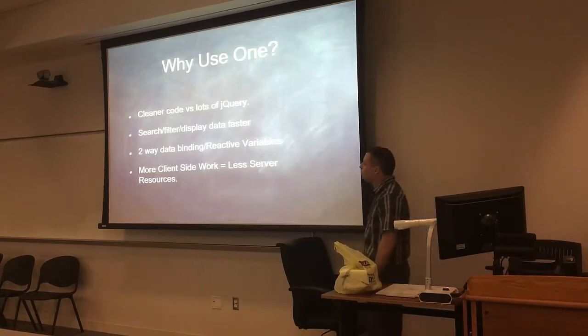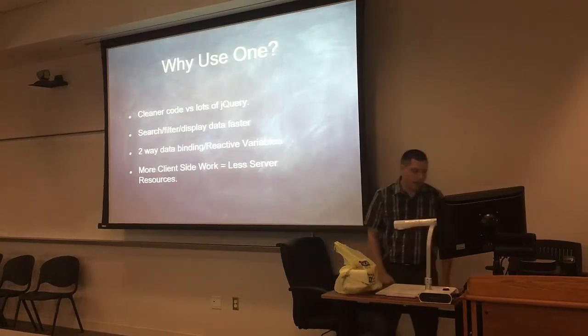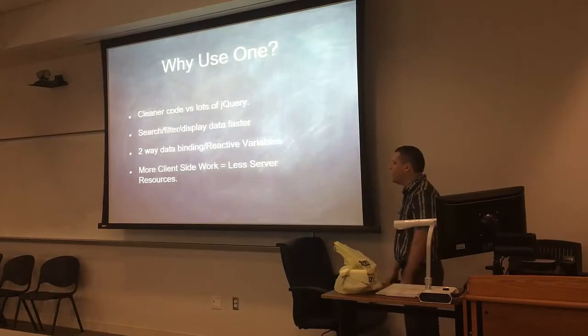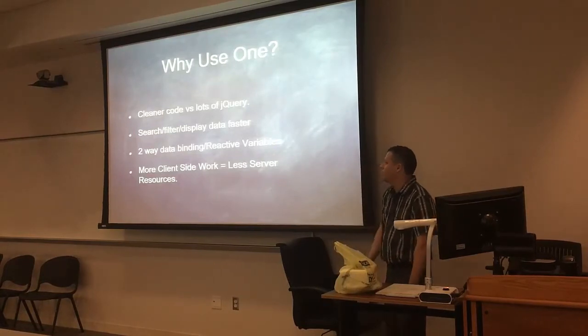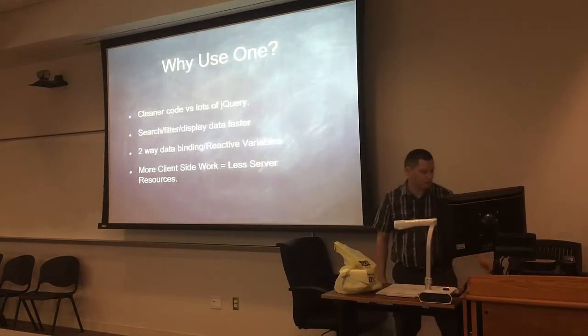So they're cleaner, more organized, display search data faster, and two-way data binding is awesome. Anytime you edit that variable, say you're viewing products, what the customer's looking at automatically changes. It's almost like a chat app, live reloading without even refreshing your page. It's a lot of power, faster, with less server resources. You're not doing database queries every time you hit sort, because all the sorting is done on the user CPU in the browser.